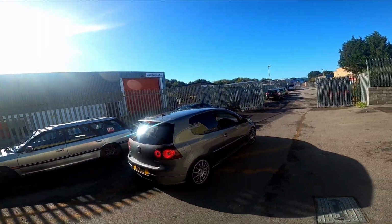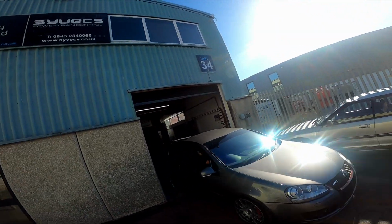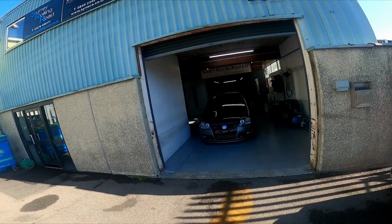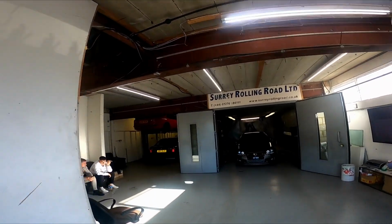Guys, we're back down at Surrey Rolling Road. Charlie's in the hot seat, reversing the car in right now. We're gonna get the car strapped up and hopefully we see some decent numbers. Hopefully gains of at least a minimum 10 bhp. But we all know what happened last time, so stay tuned and let's hope, fingers crossed, we get some decent power.